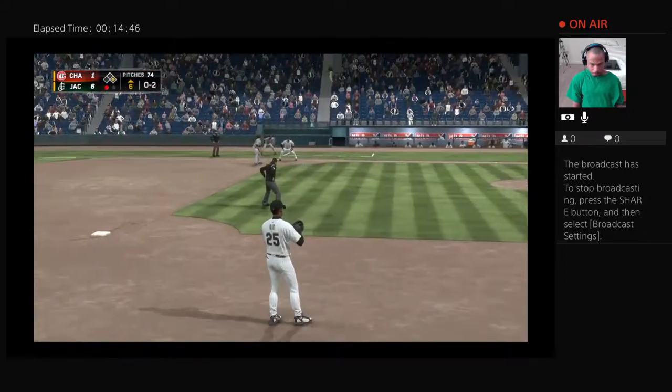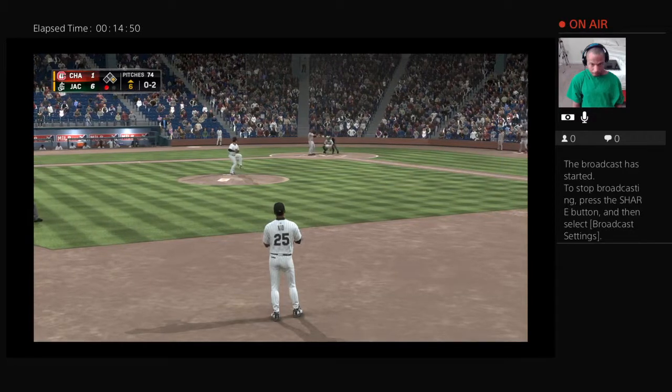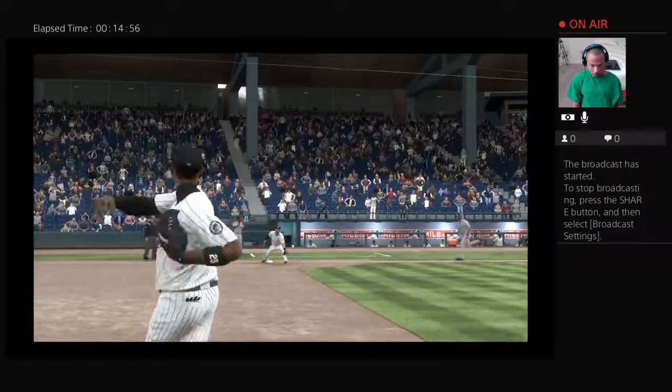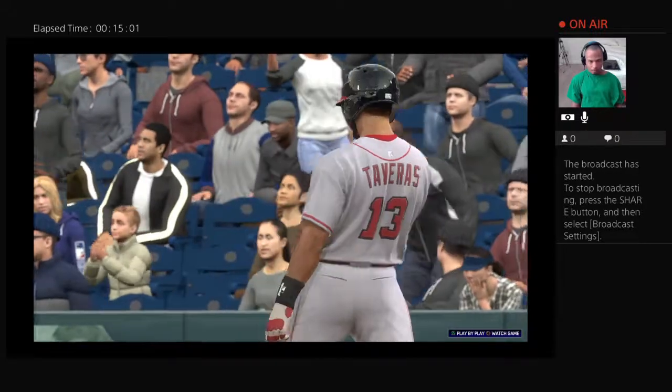Digging in to try it again, Juan Taveras. Here's the 0-2. Ground ball sent back up the middle. On to first, it's a double play as their woes continue. The inning is over.